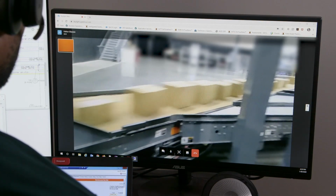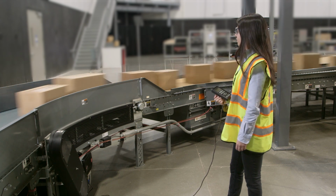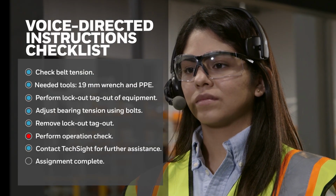After addressing the issue, the technician can now resume voice-guided resolution of the belt tension checklist. Issue resolved with TechSite.